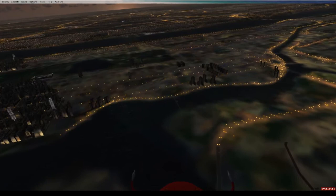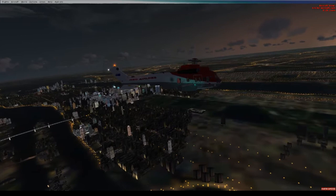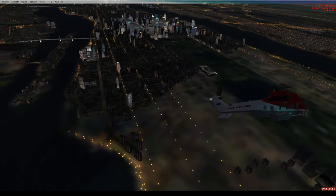We're flying over the island of Manhattan, and to the right here is where Harlem is located. So we're going to be flying through Central Park, and below us is the Guggenheim Museum. The building to the left here is the Metropolitan Museum of Art.